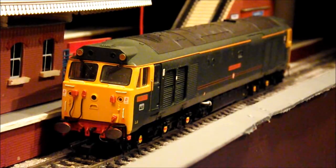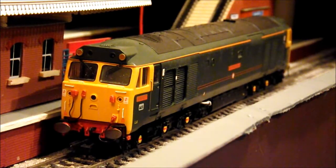And then when I went to Plymouth to see family, we used to go past Laira Depot and used to see them parked up over at Laira as well. So yeah, I have a great affinity with the Class 50s, and I love them. And so this is 50007 Sir Edward Elgar.